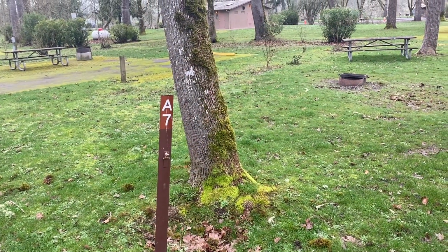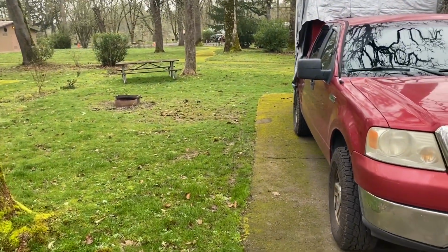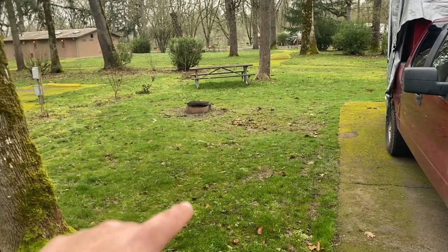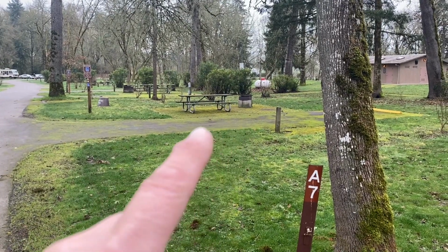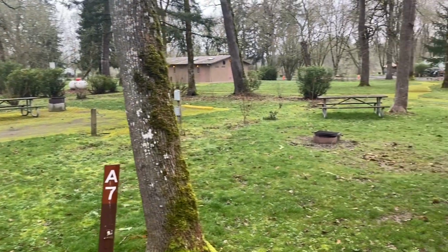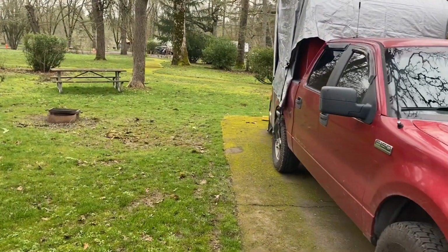All right, campsite A7. Nice and spacious camp. Got the fire pit here, picnic table. It's not bolted down. I think it should be right here, kind of like next door is. Next door is a little nicer. They have little brick pavers around the bottom of their picnic table. But I didn't care. Last night, I picked this spot because it was quick and easy.